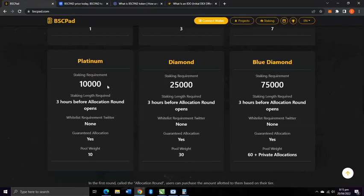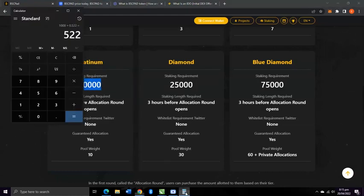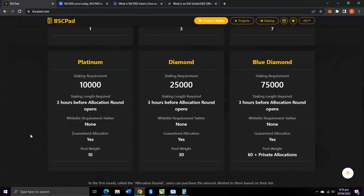Now, for you to get into the platinum package, you need 10,000 BSC pad. So if I do my maths, 10,000 times 0.522, that is approximately $5,220. Let's say $5K to round it up. You need approximately over $5K to get into this position.